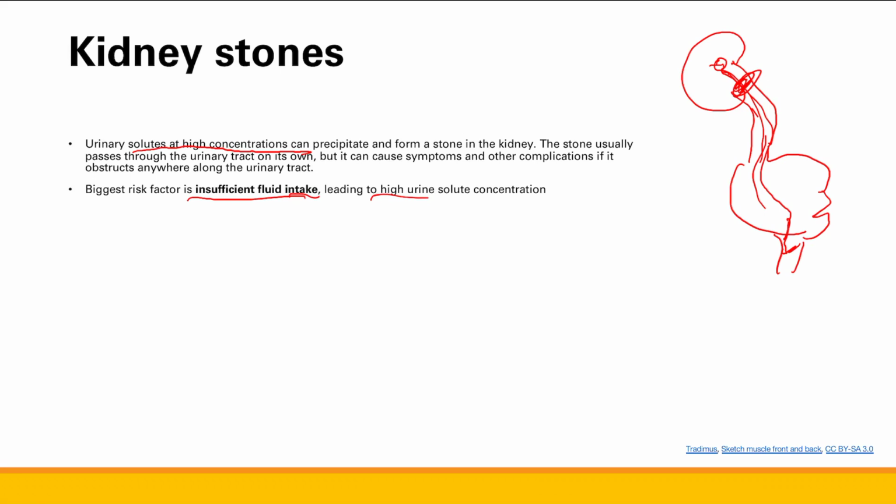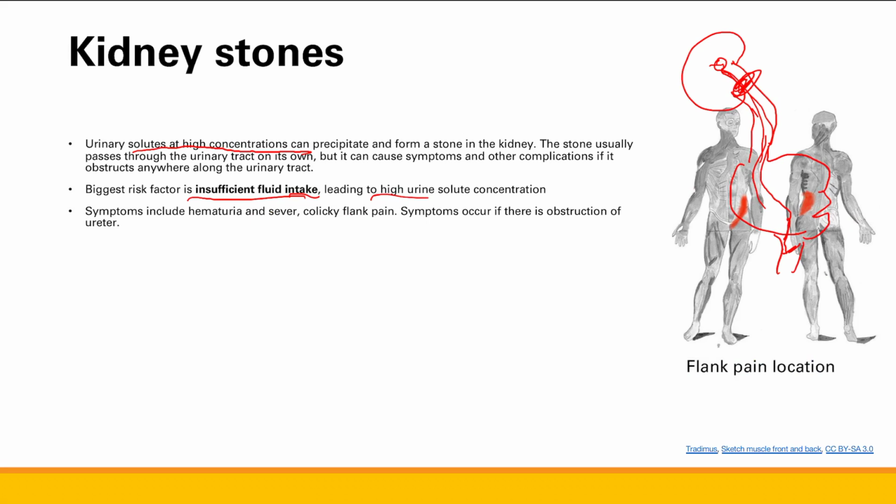Okay. And then what happens? What symptoms would you get? First of all, when do you get symptoms? You get symptoms when you get obstruction anywhere along the urinary tract. The symptoms would include hematuria, so blood in the urine, and severe colicky flank pain. Again, symptoms only occur if there's obstruction in the ureter. Hematuria because the stone can obstruct and cause damage to surrounding areas. You can get bleeding.